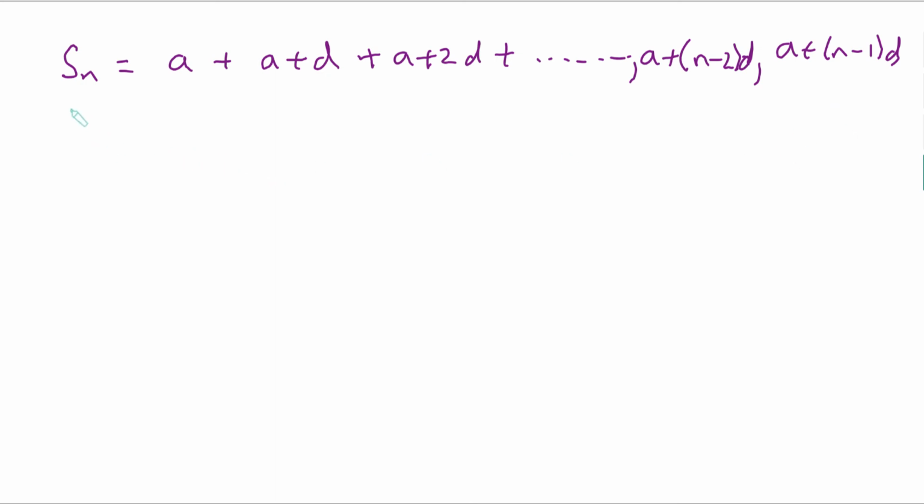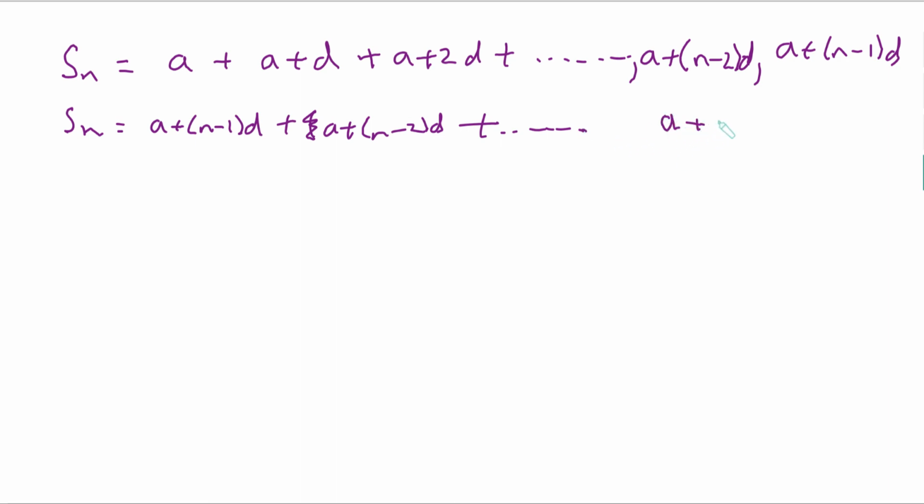Okay, so now we're going to use Gauss's clever technique. We're going to write these numbers backwards. So I'm going to put a plus (n minus 1)d, the last term, at the front. Sorry, I don't want a comma there, I want a plus sign because this is a sum. So that next term is a plus (n minus 2)d, and we carry on. Then at the end, the second to last term is going to be the second term of the first sequence, a plus d, and the last one is a.